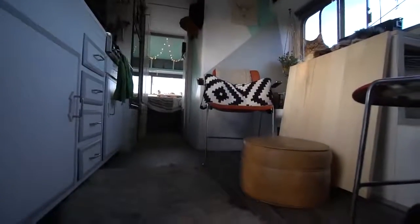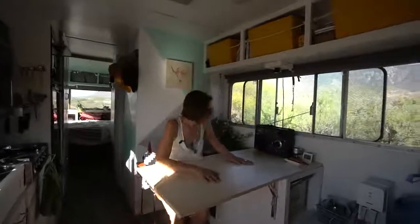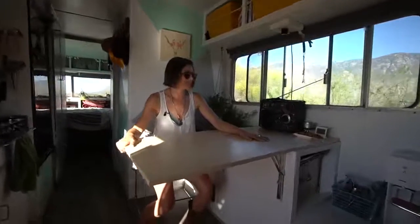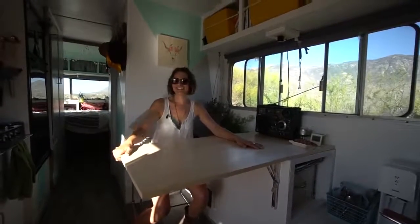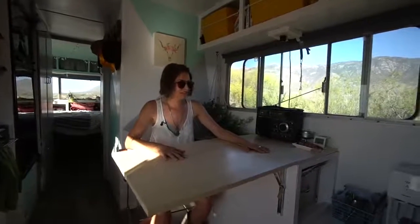If I need more cooking space or more dining space, I can do that. And then I can have a proper meal. I rarely have this flipped up, honestly. I spend a lot of time in bed, mostly. That's my chill zone. But yes, I have worked on my laptop here.